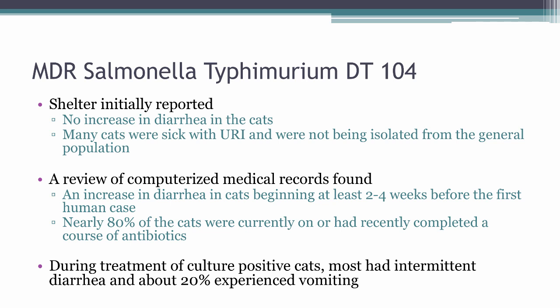I thought that was a really important finding. Sometimes our general perception in a busy environment is not going to pick up more subtle changes that are important. But when they looked at their records, they saw, yeah, we actually are treating more cats for diarrhea. They also calculated that nearly 80% of their cats were currently on antibiotics or had just finished a course of antibiotics for upper respiratory infection or other issues. That is a lot of antibiotics, and I think it was definitely a contributor to the spread of salmonella in this population, right?